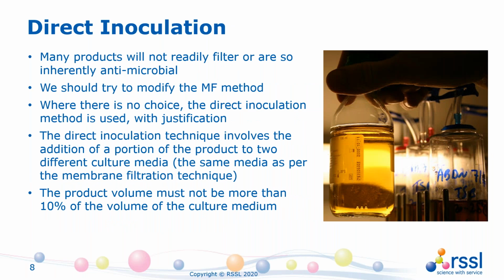However, it does stand that some products will not readily filter. This is particularly the case with some proteinaceous products, which tend to block the pores of the membrane filter. Or we may have a product that is so inherently antimicrobial that the membrane filtration method is in itself inappropriate. Or it might be that we simply cannot validate the membrane filtration method. So in these circumstances, the direct inoculation method is used.